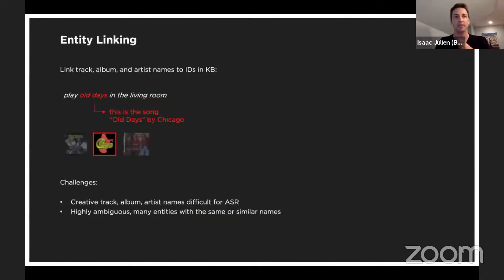So as an example for entity linking, in this case, we want to connect the track Old Days to a specific entity in a knowledge base, which may provide information important to understanding and fulfilling the request. And we found that this task presented some unique challenges when dealing with music entities like tracks, albums, and artists.